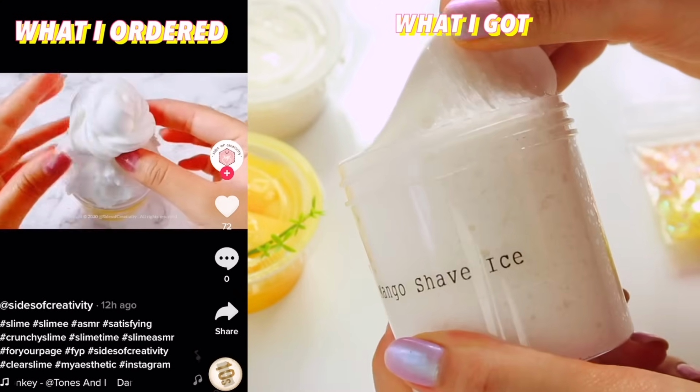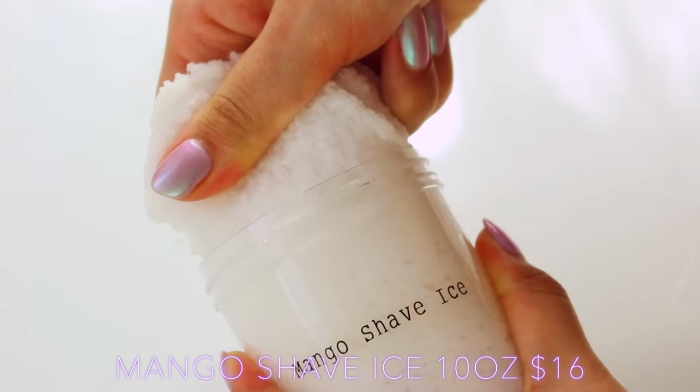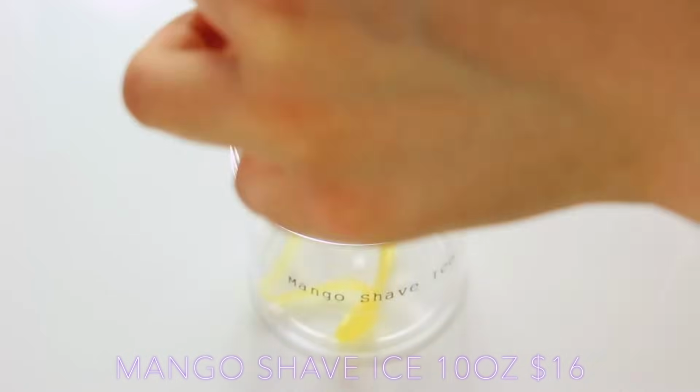Mango shaved ice, I want to start off by saying this smells so good. It smells like mango passion fruit to me. It has a very tangy scent, very fresh. I love it. It's very authentic.